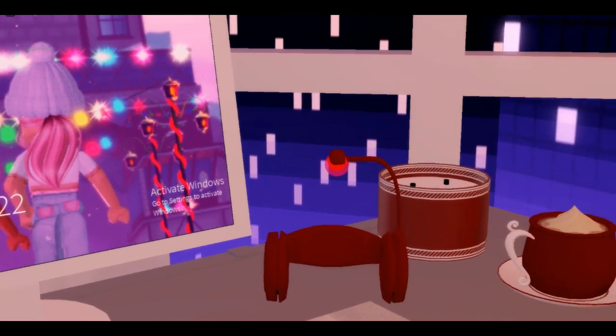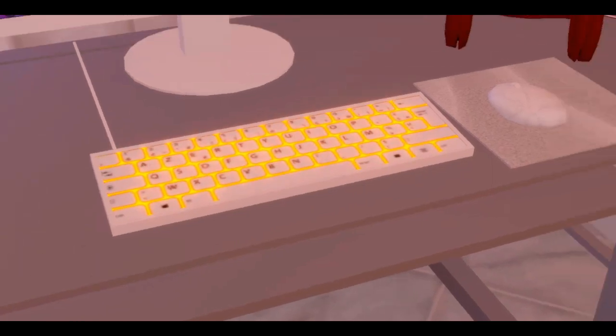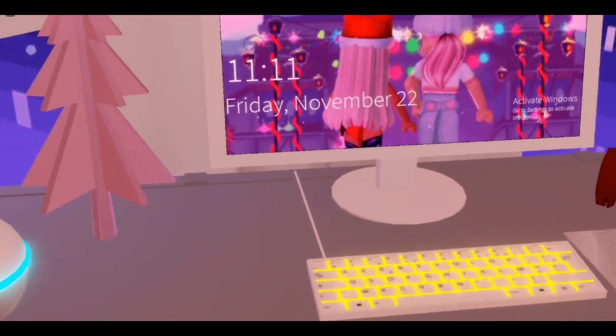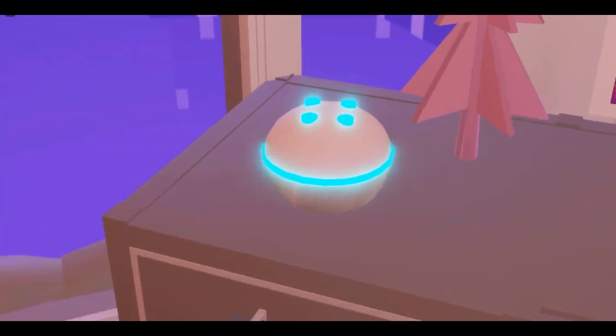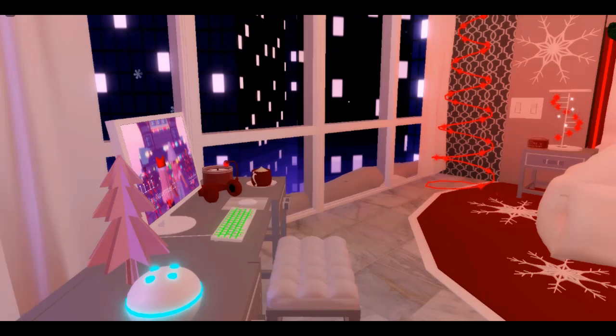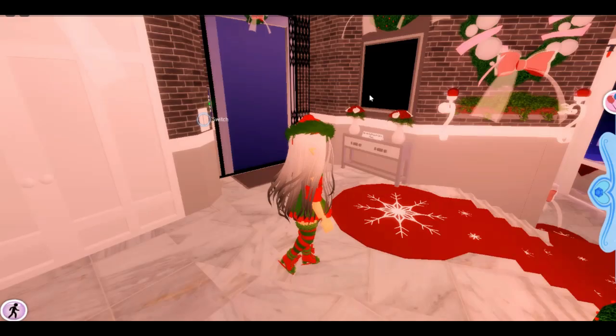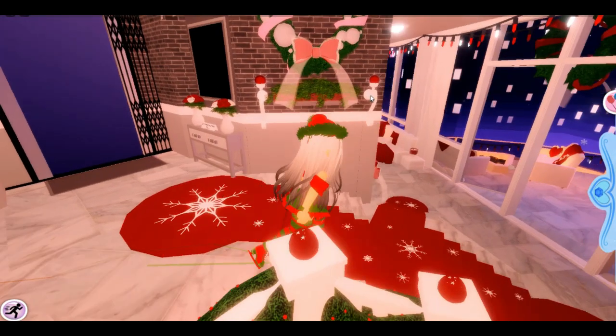Look at the candle. Look at my little coffee. Look at my keyboard. It changes colors. Look at my mouse. Look at my little pink little Christmas tree. This is my little microphone or song player that you can play songs. I love Hatsune Miku songs. So yes, and I really love this tree. You can also gain XP by doing everything.